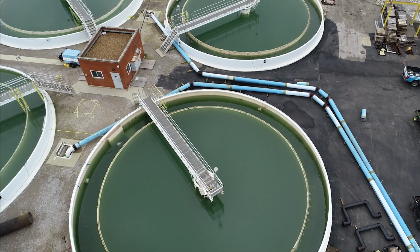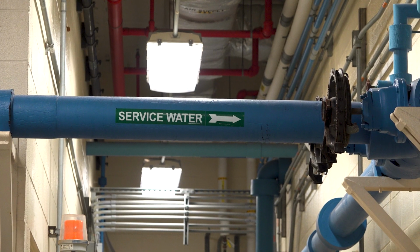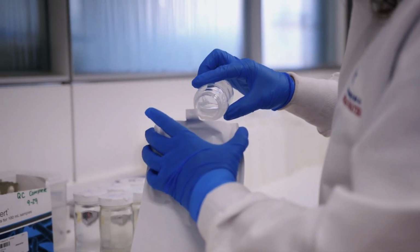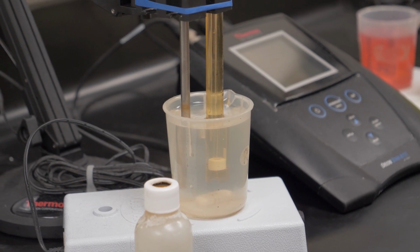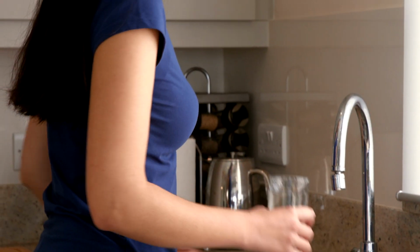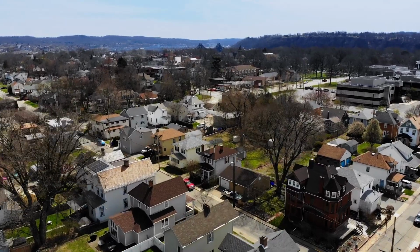We go to great lengths to provide safe, clean, reliable, and affordable water service to our communities. We invest millions in our infrastructure and conduct thousands of water quality tests to give you confidence in the service you receive. No one should have to worry about their drinking water, which is why we have a program to help reduce your risk of lead exposure.